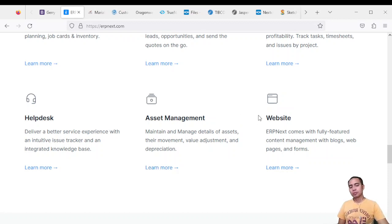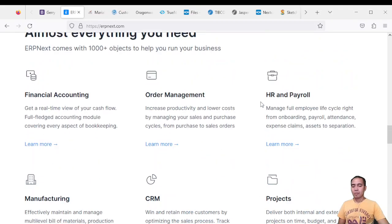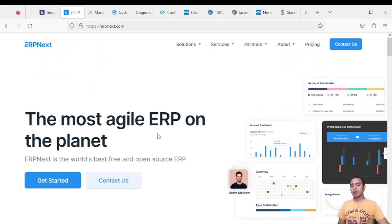Websites. If you want to have visibility on the web, or if you want to have e-commerce, then ERP Next comes with a full-featured content management system with blogs, web pages, and forms. You can also integrate other CMS platforms like WordPress and WooCommerce. So if you want to have visibility of your company online, then ERP Next can help you with that. It has its own module. ERP Next is one of the systems or applications that a company must have, whether it is small, medium, or even a large enterprise.